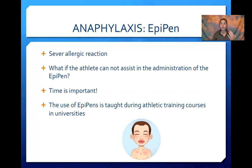Once again, if they're at that rural high school, they get stung during football practice and they've got a 45-minute trip, they might not be able to make it to the hospital. If we are able to administer the EpiPen for them, they have a greater chance of making it to the hospital with a better outcome. Lastly, the use of EpiPens is taught during athletic training courses in universities. Athletic trainers are taught how to properly administer and use EpiPens. So there is no reason why we should be taught how to use them, but not be allowed to use them to help our athletes stay healthy.